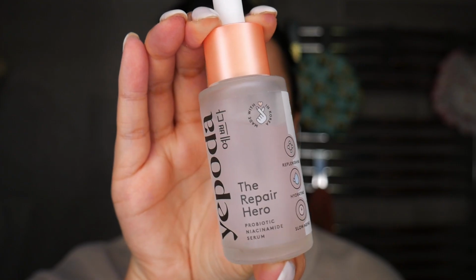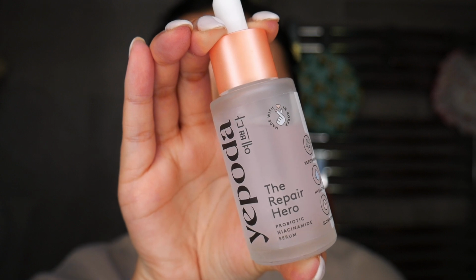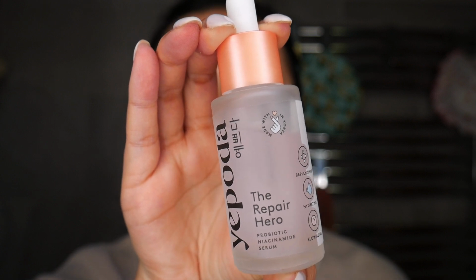I want my face to be nice and clean and not angry, but as you can see, we're all nice and bright. Things like this you definitely need to be consistent with, because using a face mask once isn't going to cure your life. But after I wash that off, I then go in with the Repair Hero Serum.